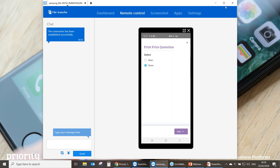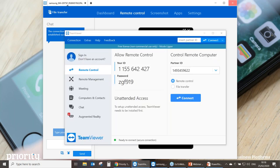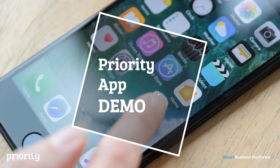So now I want to show you the behind the scenes, just like I promised. How does the app I just showed you look in Priority? So I'm going back. Okay, and I'm going to enter Priority right now. So just a moment.